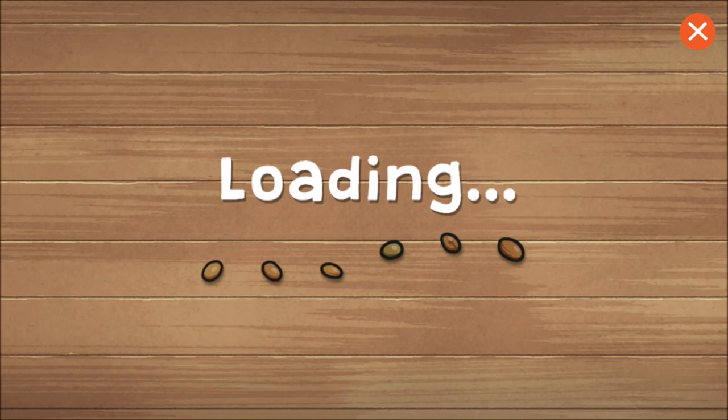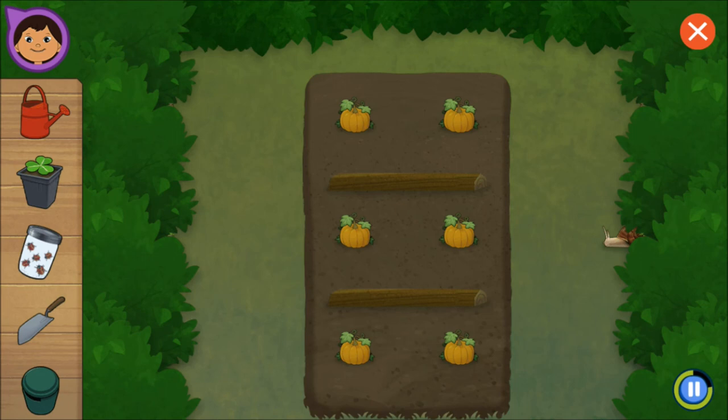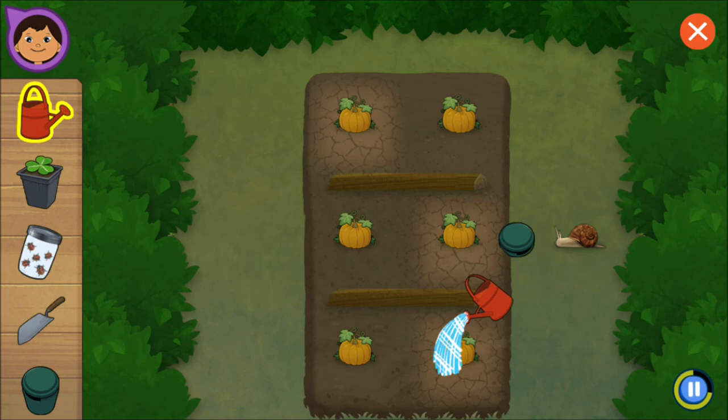What tool should we use to keep snails away from our plants? Tap the soil to add a snail trap. Yes! That trap will catch the snail so we can remove it from the garden. Amazing!